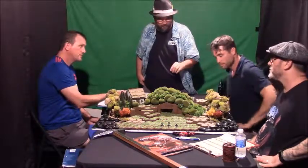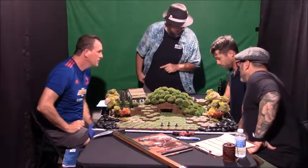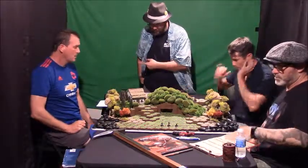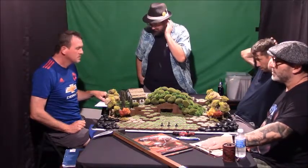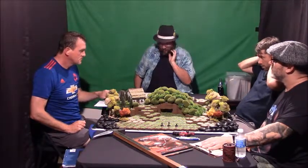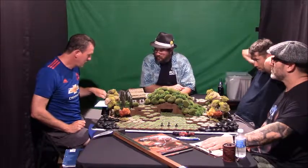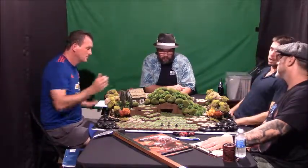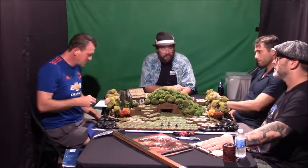I have advantage, right? Yeah, you have advantage, so we'll take the 18. 18 plus the dexterity modifier and proficiency bonus, plus 4, so it's 22. So you roll damage. 1d10, with the heavy crossbow. Oh, big hero with the big heavy crossbow. So it is plus the strength bonus? 4 plus the strength bonus, 2. 6.